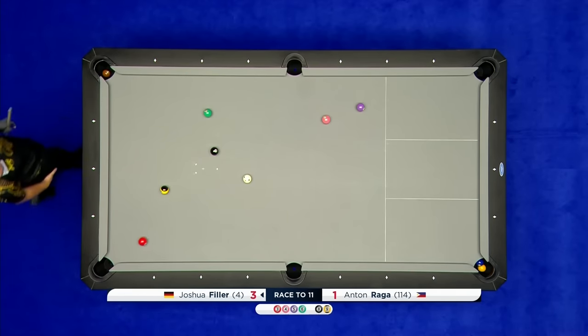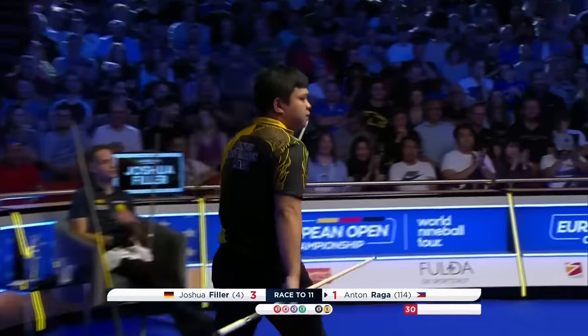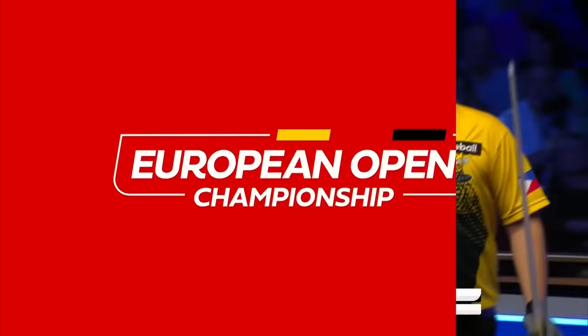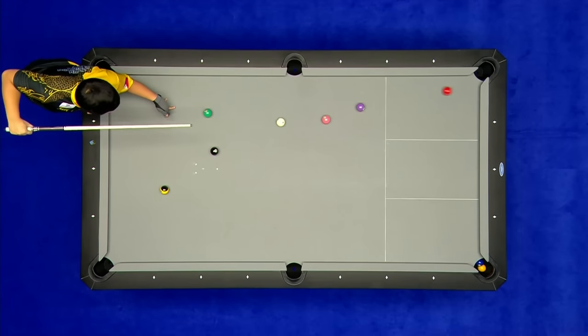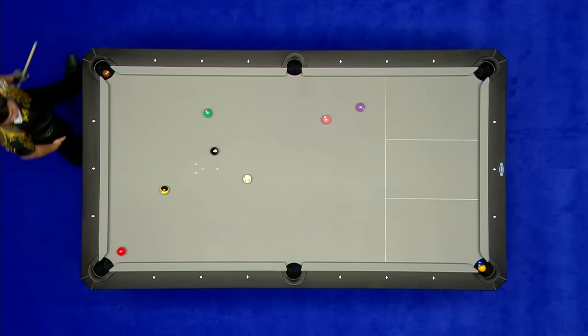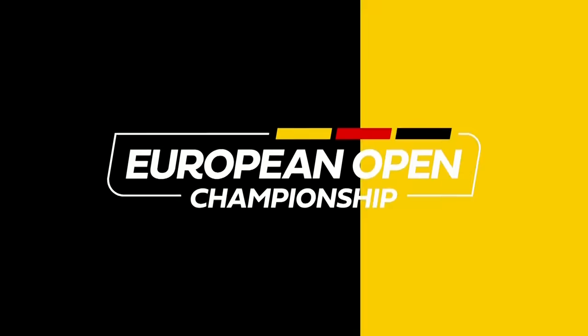Three balls close, you know. Oh, Fulda made an early nine ball in rack two. This time it's Raga's turn to get a little bit of fortune.